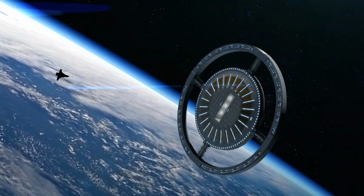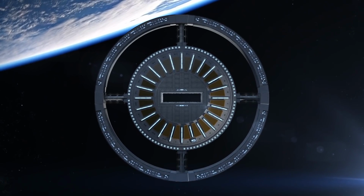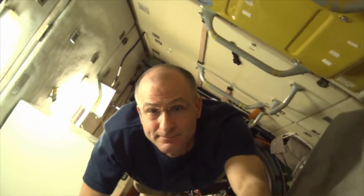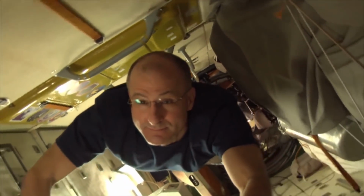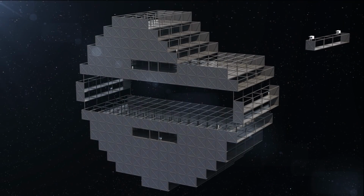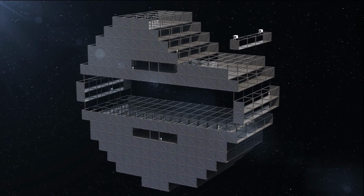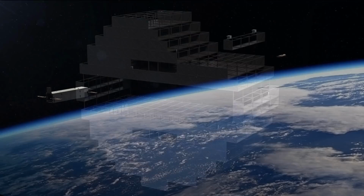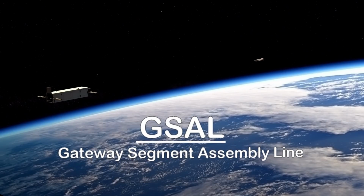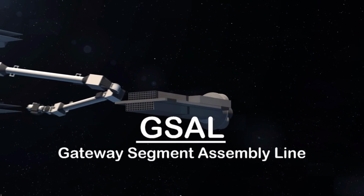The thing is, a spaceport that can handle several hundred people on board at once is not a small thing, and proportionally even bigger than the ISS, because folks will want more elbow room. The Gateway Spaceport design is modular, designed to be built in chunks and mostly automatically, and also expandable, and begin with the Gateway Assembly Line or GSAL. The GSAL is an automated assembly system designed to create segments of a structure. The segments are then welded together to form the whole structure.